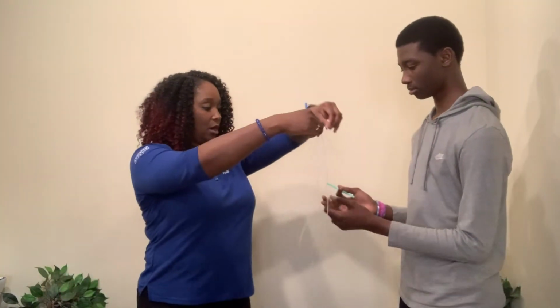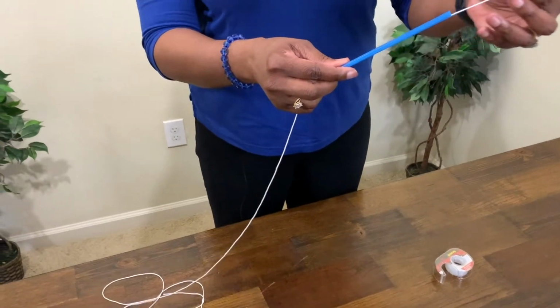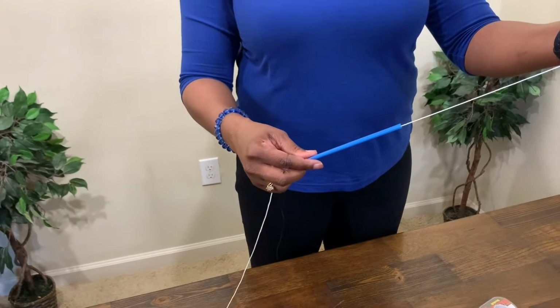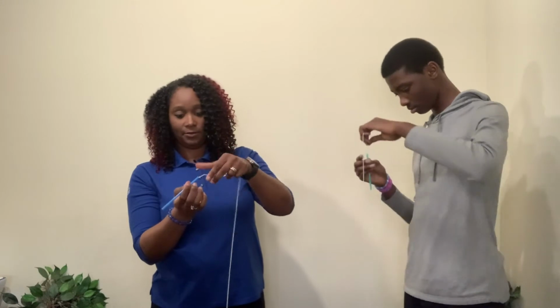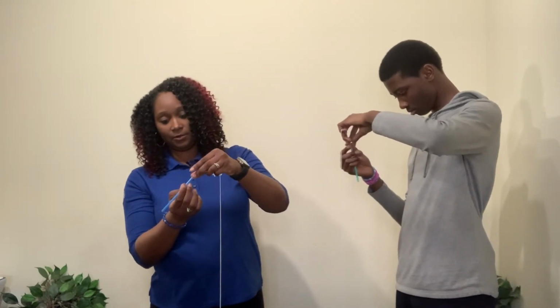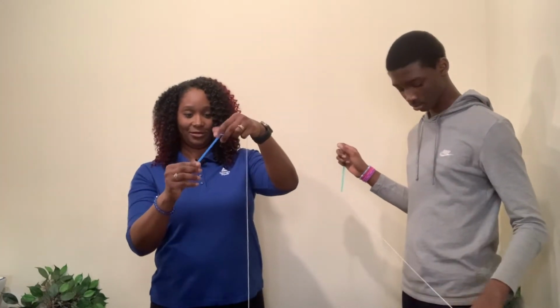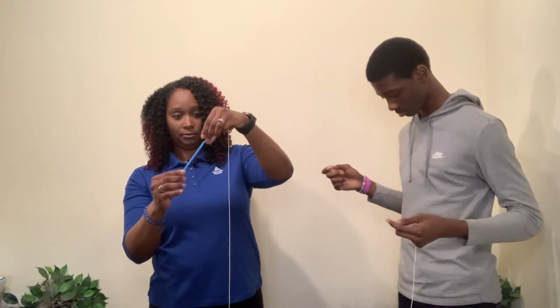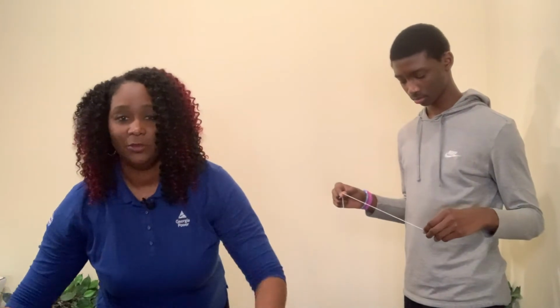Now, in order to conduct this experiment, what we want to do, Jeremy, is thread our string through the straw. To make a balloon rocket, we want to thread the drinking straw onto the string. All right, I'm going to set mine aside, and we'll use yours first, Jeremy.